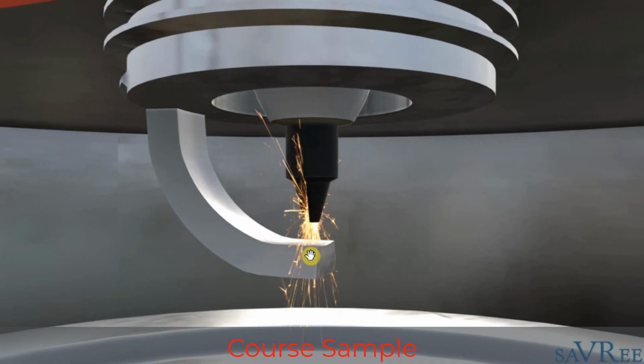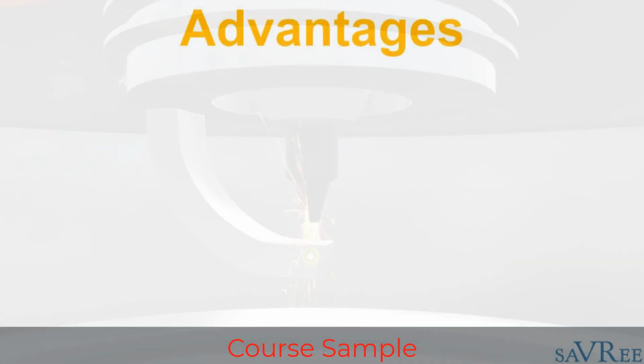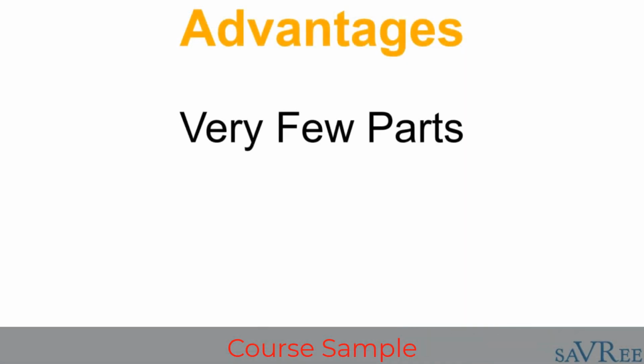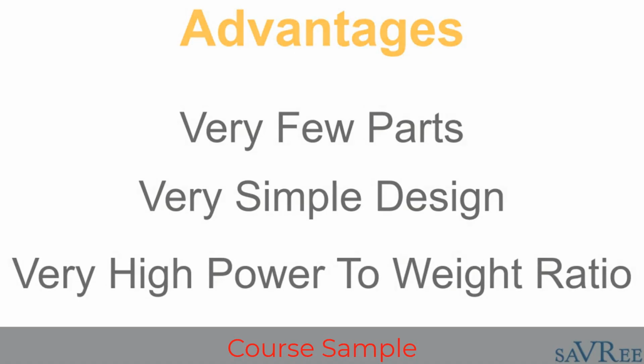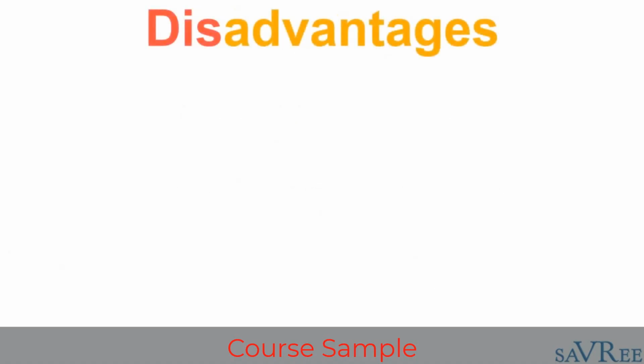pressurized fuel-air mixture. The advantages with a two-stroke engine are that there are very few parts, its design is very simple, and it has a very high power-to-weight ratio. But the disadvantage with two-stroke engines is simply that they are not very efficient.